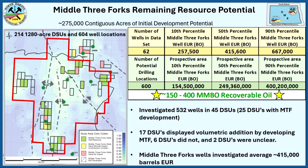So stepping back and just wrapping this up, overall between Ted and I, we evaluated 532 wells, and that spanned 45 drilling spacing units. 25 of those units had 1 to 4 or 5 Middle Three Forks wells. And out of those 25, it looked like in 17 spacing units the Middle Three Forks was adding some amount of notable added oil in terms of overall EURs. There were 2 colored in yellow where we weren't really sure, and then there were about 6 where it didn't look like Middle Three Forks development was adding much.